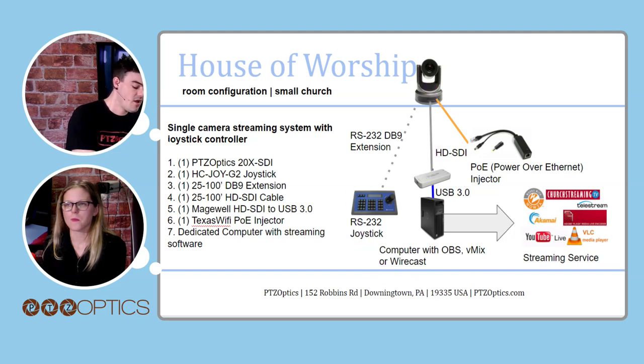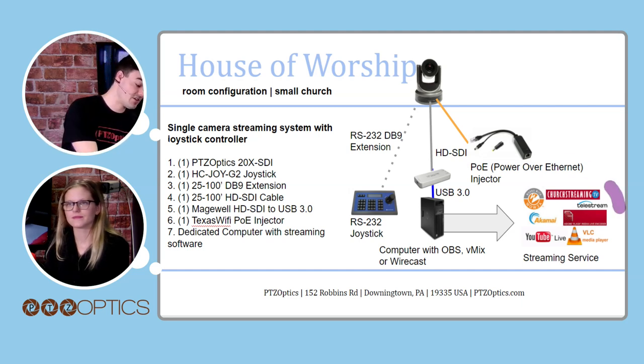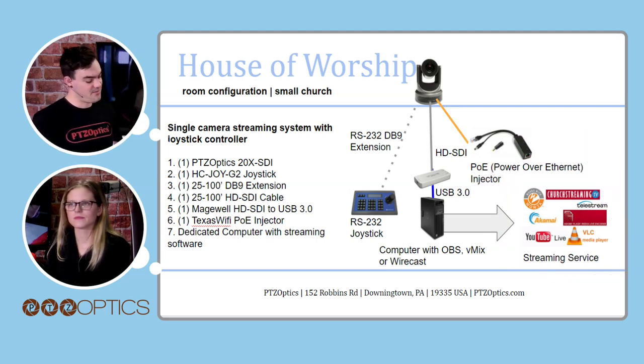A lot of times, and this is an older wiring diagram, you can just run one Ethernet cable to a switch and have it go power over Ethernet over the NewTek NDI and bring in cameras that way. A lot of churches are doing that now and streaming to some of these specialized church streaming services like churchstream.tv.